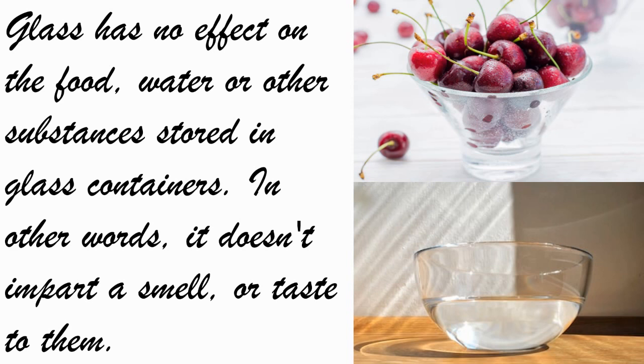Students, what is it? Yes, it's a glass container where fruits are kept. Fruits can remain fresh for days if kept in a glass container. Glass has no effect on the food, water or other substance stored in glass containers. In other words, it doesn't impart. Impart means to pass something to somebody or something, a smell or taste to them. Yes, if you're going to store foods in a glass container, it stays fresh for days. When a food is kept for days, the taste of the food changes. But if you keep it in a glass container, the taste is going to remain the same.